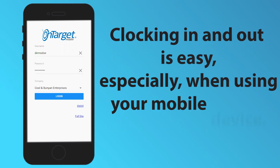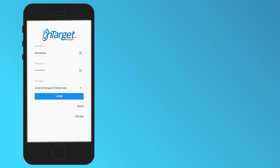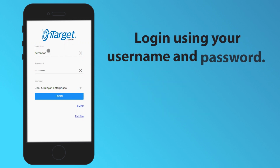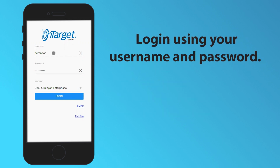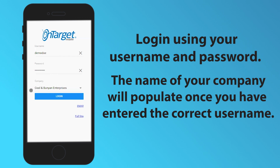Clocking in and out of your shift is easy, especially when using your mobile device. All you need to do is log in to OnTarget right before the start of your shift. To do so, type in the website address ontargetclinical.com. You will then enter in your username and password. Remember, the name of your company will populate when you have entered in the correct username.